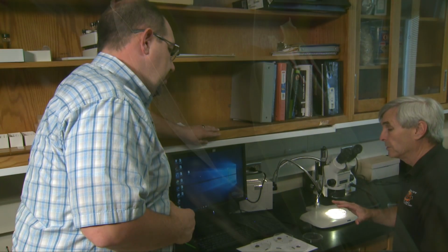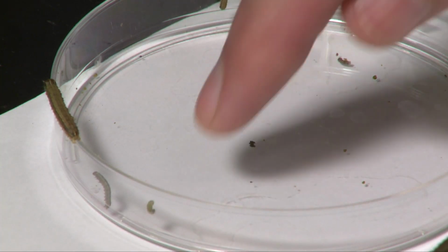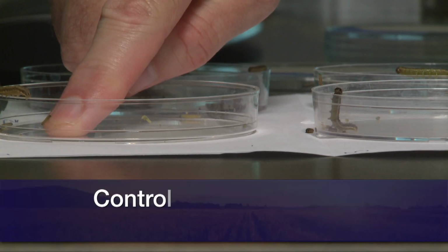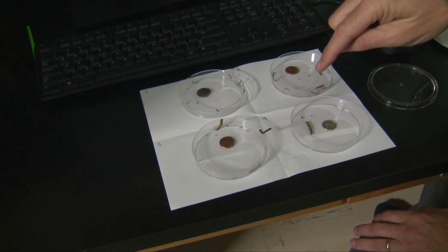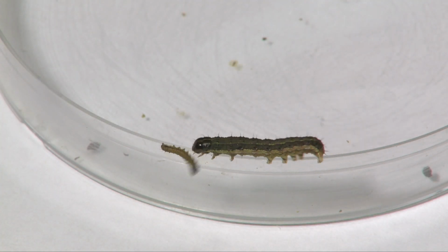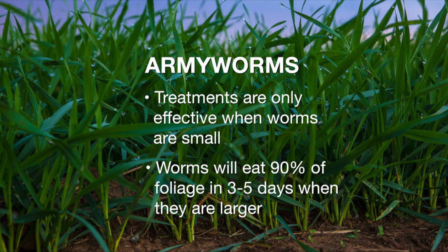You want to catch them when they're little, so we got some little ones in here. Just want to point out that when they're at this stage, these small ones, that's when you want to catch them if you want to get really effective control. When they reach this stage, within 3 to 5 days, they can cause the most damage, because in those last 2 instars, in that 3 to 5 day period, they'll eat almost 90% of all the foliage that they ever eat as a caterpillar in that time period.